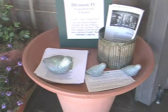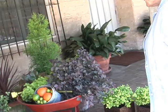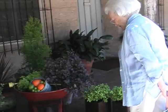Now, would you like to go out? Should we go out this way again? Sure. Okay. This is the conservation, because we're always supposed to promote the conservation. These are all native to Santa Barbara. Yeah, cute. Shall we move on? Yes.